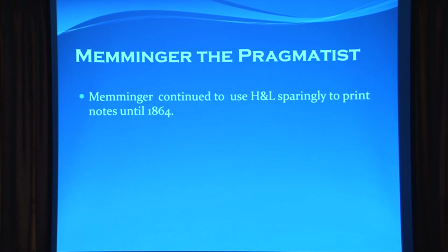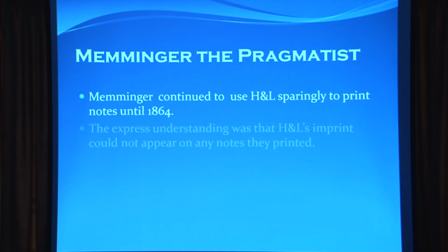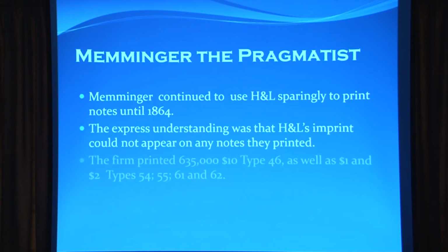Memminger continued to use Hoyer and Ludwig sparingly to print notes until early 1864, with the express understanding they couldn't put their name on any of the notes. And the firm ended up printing 635,000 of these 10s, and they also printed 1s and 2s from type 1863 and 1864 types. So they were kind of the peak shaving company that the department used when they needed more notes, and they really didn't want to make a big issue out of Hoyer and Ludwig doing them.